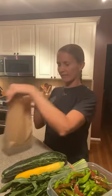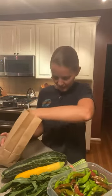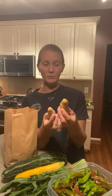Last item we have is our fingerling potatoes, and this was our veggie spotlight for the week. So these cute little potatoes do not need to be peeled. They are not like our new potatoes because we don't store them in the fridge. They're best stored in a paper bag in a cool, dry place. Don't peel them. You can leave the peels on, so just wash them.